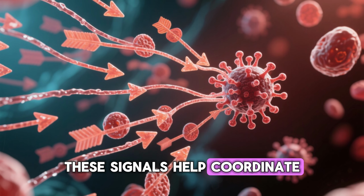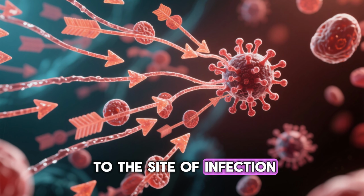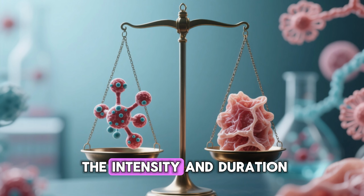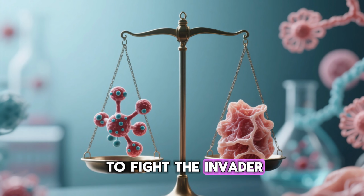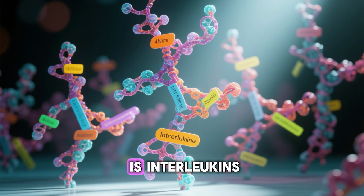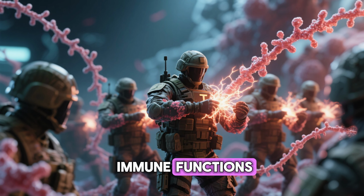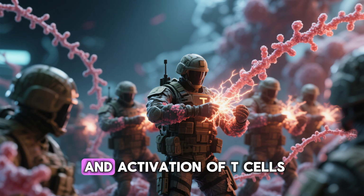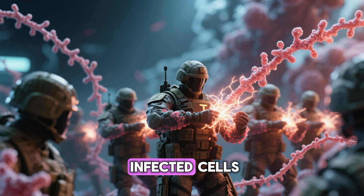These signals help coordinate a response, directing other immune cells to the site of infection. Cytokines also help regulate the intensity and duration of the immune response, ensuring it's strong enough to fight the invader without damaging healthy tissue. One of the most important groups of cytokines is interleukins. These cytokines are involved in a variety of immune functions, including stimulating the growth and activation of T cells, which are critical in defending the body against infected cells.